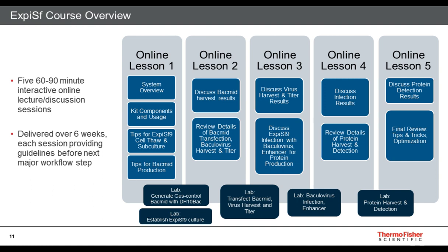And then the last 2 sessions are very similar to the ones for ExpiCHO and Expi293, where we'll talk about just your protein harvest and tips for efficient harvest and detection, and also go over that final review and optimization tips. And again, each of these sessions is between 60 and 90 minutes, depending on the subject. The earlier ones usually being the longer ones. But our goal is definitely to make sure that everyone, again, can be interactive and ask the questions, and that we can help each individual as much as possible.